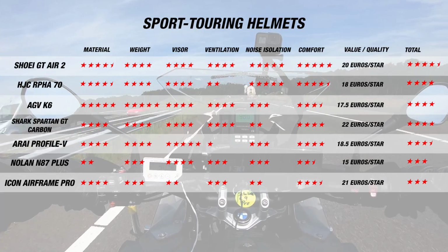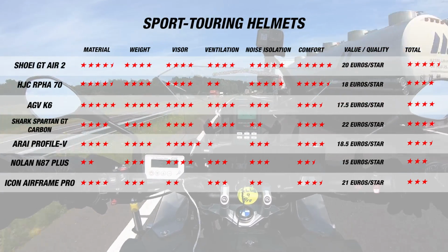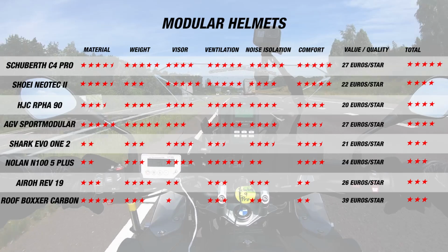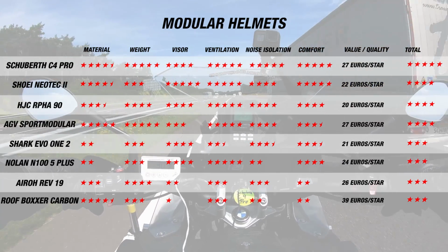For the top sport touring helmets, the GT Air 2 is at the top thanks to its great value for money and strong noise isolation, making it an excellent helmet. The same goes for the Schuberth C4 Pro, with its great noise isolation, ventilation, and comfort, beating the Shoei Neotech 2 by half a star.